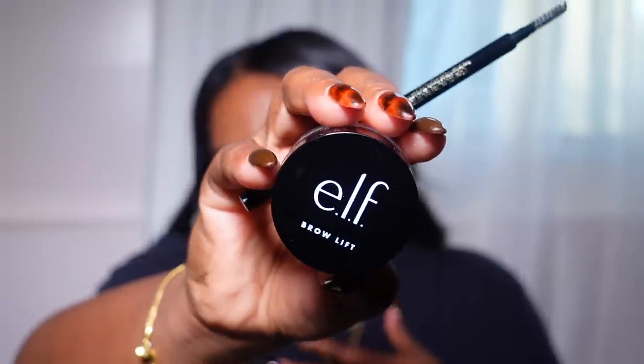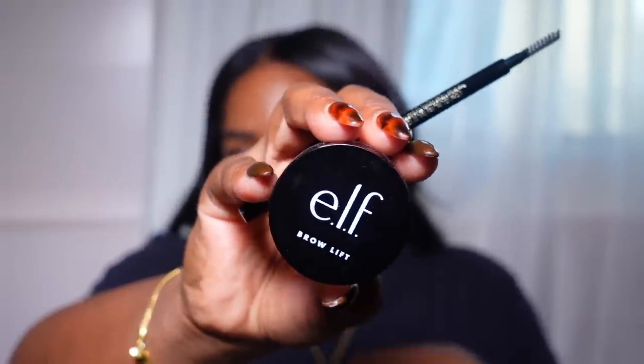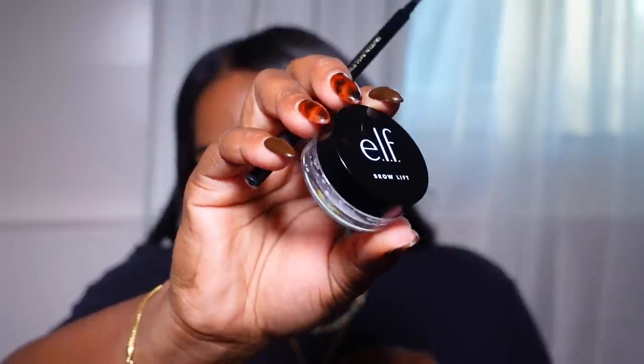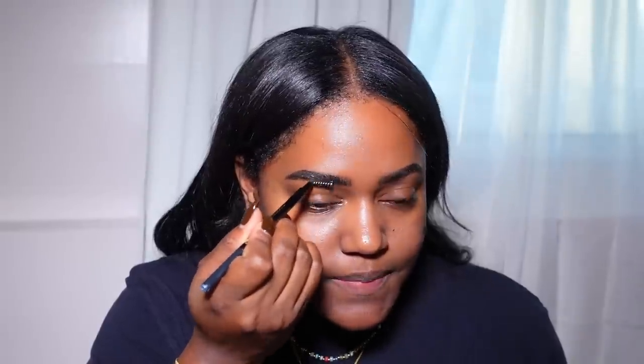So I'm gonna take the other end and just brush my hair up once again and just fluff it out a bit. And then I'm gonna go in with the e.l.f. This is called the Brow Lift, and it's similar to the Anastasia Beverly Hills brow product. That's like a clear brow gel. So I'm gonna use this and just comb it through.